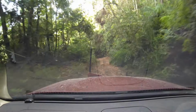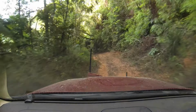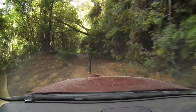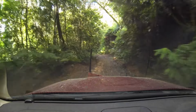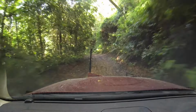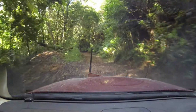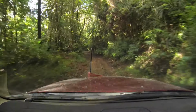The way down from the summit was not as challenging as the way up, but it did still have some slippery climbs and descents. So far, so good. So when you're going down these things, these drainage humps are a good place to wipe off speed if you start sliding. Okay, yeah. But again, heaps of traction. Yeah, more rocks.